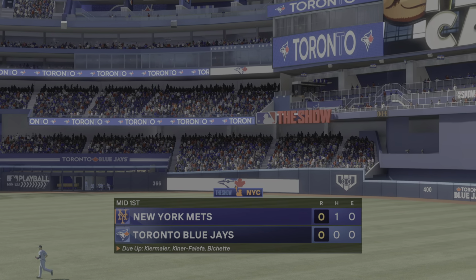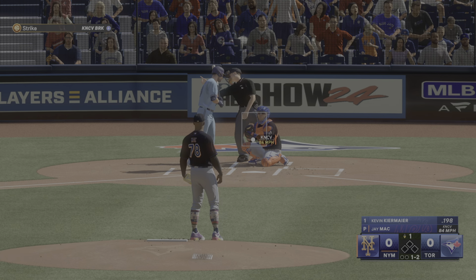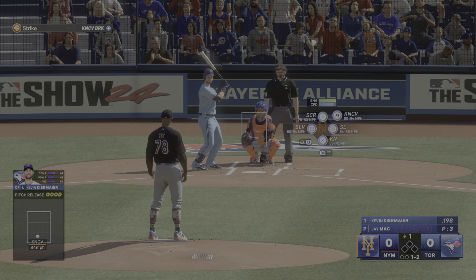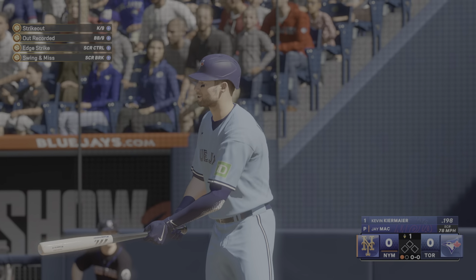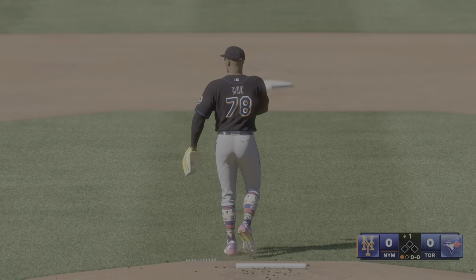And a pitch. Off the plate, ball one. That one finds the zone, and the count is one and two. This guy at the dish excels in two-strike counts. Got to be careful with him out there on the mound. Swings through it, and that's a strikeout. Got a pitch to hit right there with two strikes, but just couldn't get a piece.